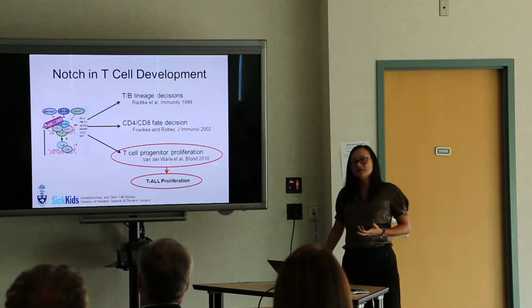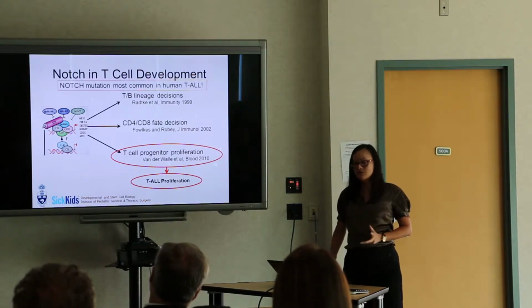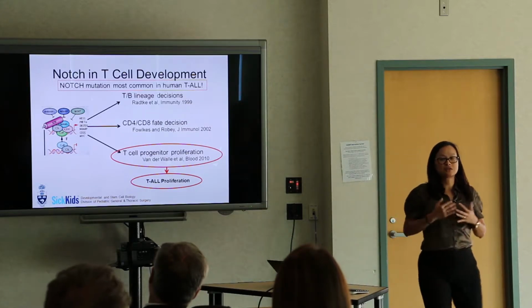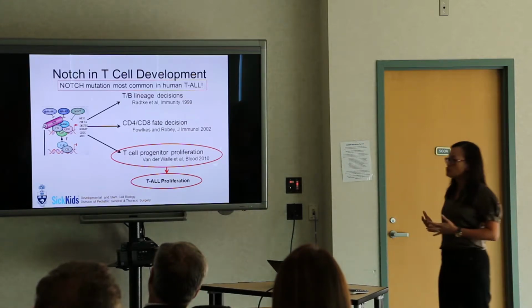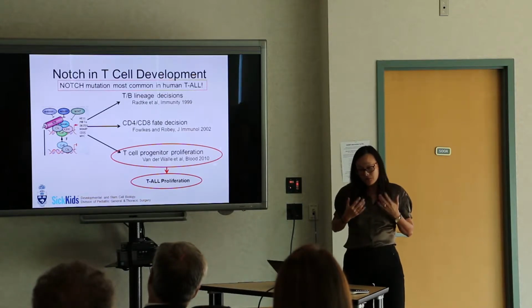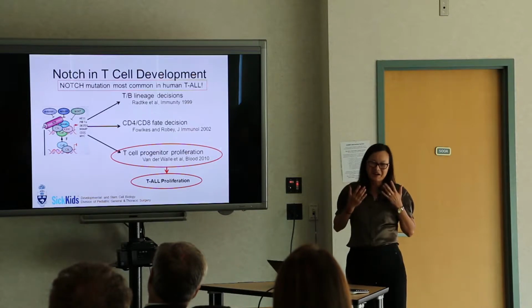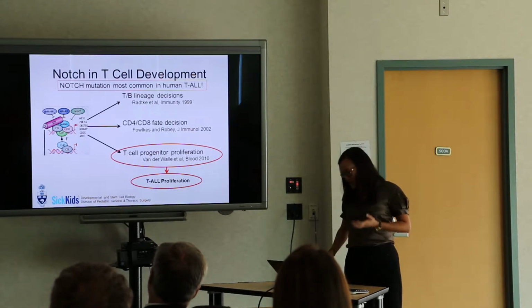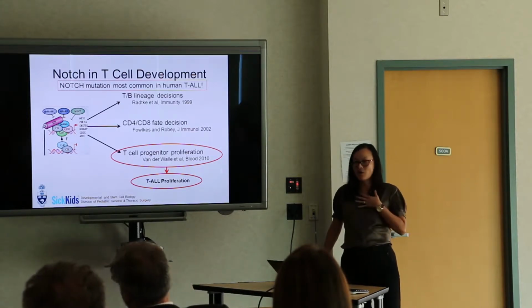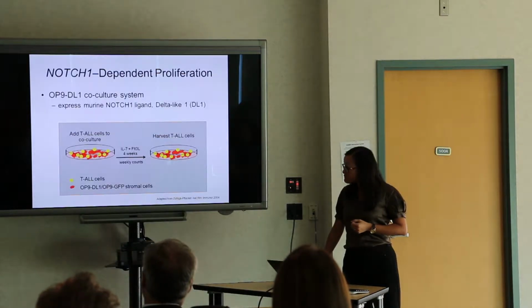So certainly Notch is a very critical player in normal T-cell development, but even more so, it has been found that it's actually the most commonly mutated gene in human T-ALL. And so having a stromal cell line that expresses a ligand for this receptor clearly was our top pick for what would keep T-ALL cells alive in vitro.